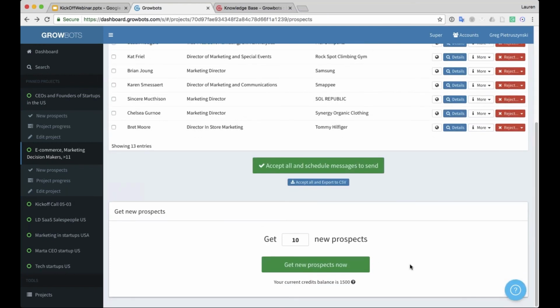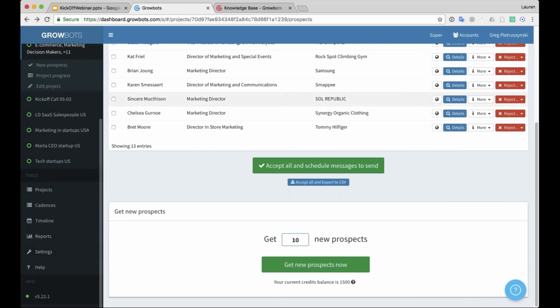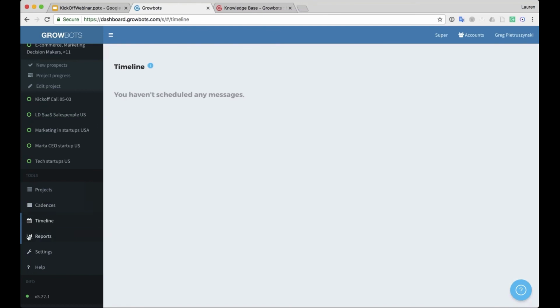So generating prospects, it's important to note that you can adjust this number. You don't have to do 10 at a time, but I always recommend if it's the first time you're generating prospects for that particular project, only start with 10. If you go too much higher, frequently the system will take a while to generate those prospects. So start with 10, maybe bump up to 50. But if you put in some number like 1,000, it's going to take a while to actually run before you get that information.